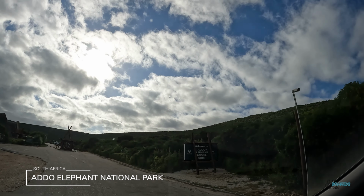We visited the Addo Elephant National Park, which can be found in the Addo area just outside of Port Elizabeth and is about an hour away. We entered the park through the main gate, which can be found to the north of the park. Once you pay the entrance fee and they check your vehicle, you can commence your self-drive around the park with your trusty map in hand.